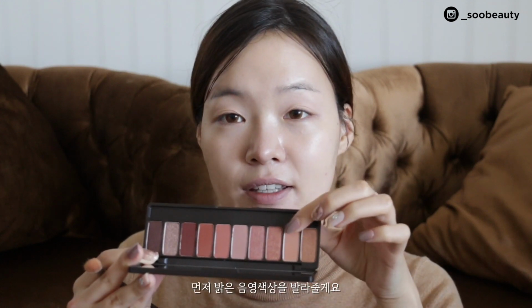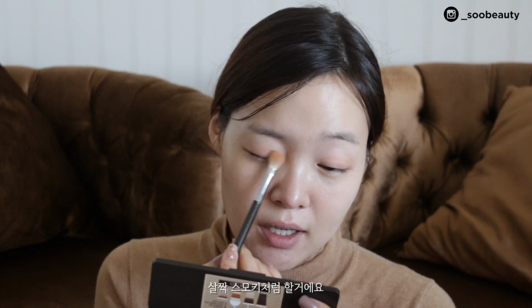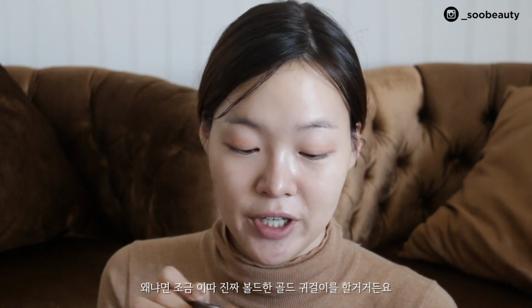So first I'm gonna take this nudie shade and put that as a base color. Today I really wanna do a brownish, really red brick, brownish orange kind of look. And I wanna smoke it up a bit, intensify it, because I'm gonna be putting on this awesome pair of gold earrings. I can't wait to show you guys.